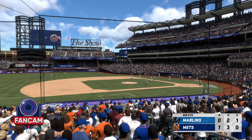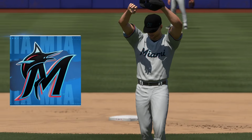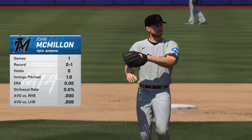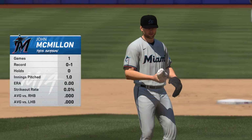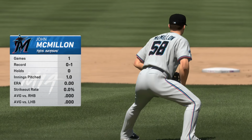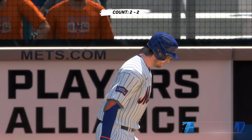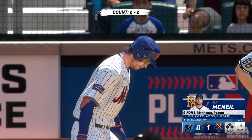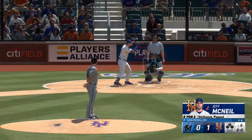Back now. New pitcher on the mound as we roll into the bottom of the eighth, number 58. Just trying to keep this one close here, and this is where a bullpen can give their players a chance to fight back into the game. Jeff McNeil stands in. The right fielder.